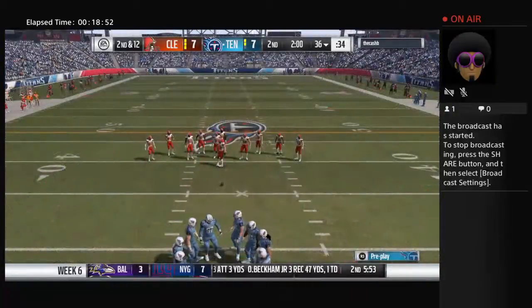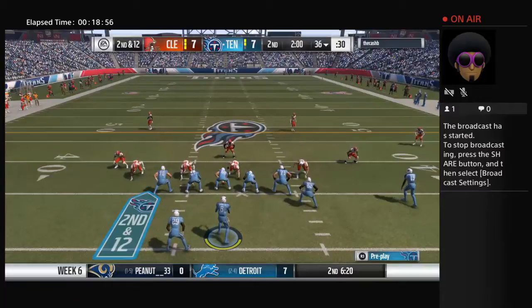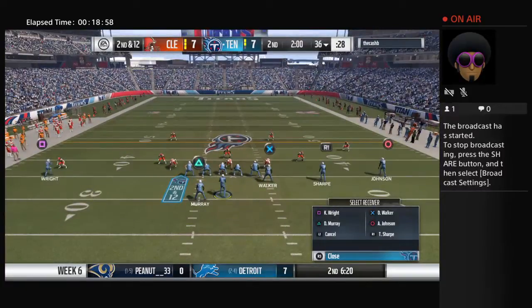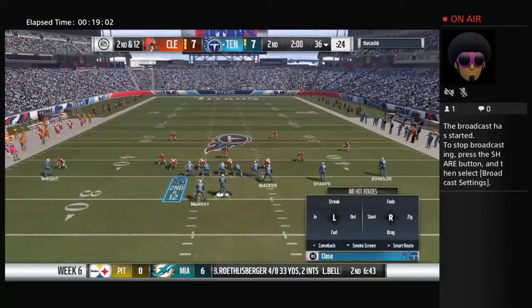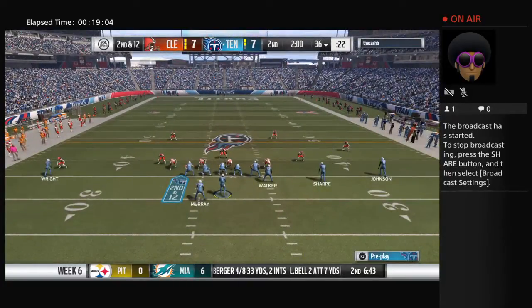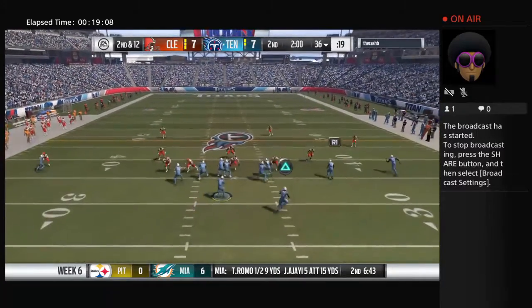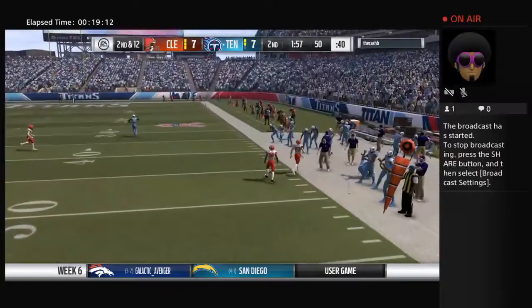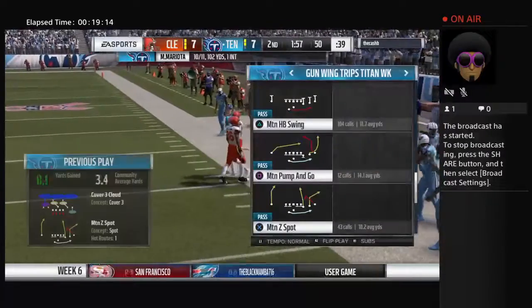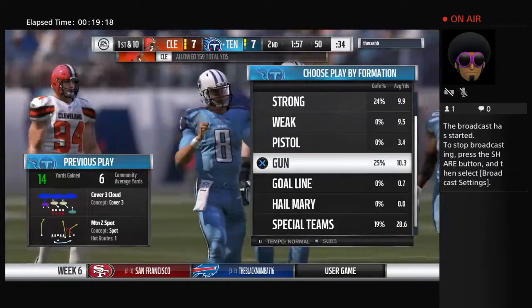And the offense will be looking to get at least some of this yardage back here. It's 2nd and 12. Now a second down throw for Mariota. And he's going to be out of bounds right at midfield. They give him 14 yards that time and a fresh set of downs.